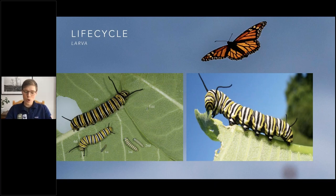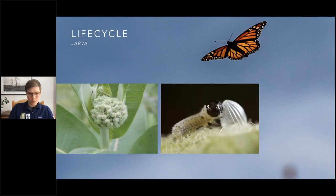And only 10% of all eggs that are laid make it to being an adult. And so the ratio is not good. And the primary reason for that is that their primary food source, which is milkweed, is toxic. One of the first things you'll see on this macroscopic image, looking at the caterpillar eating its egg, is a lot of hairs on the surface of the leaf.